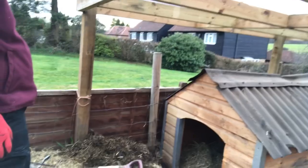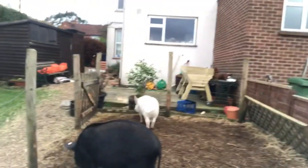So what will happen tonight is these little guys won't get to come to bed when they want to because Wilma won't let them in because she's eating the hay. But hey ho, as they say, excuse the pun, it is what it is. So I will show you what the pen looks like when we're finished. All right then, see you in a minute.